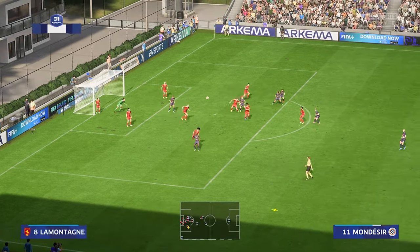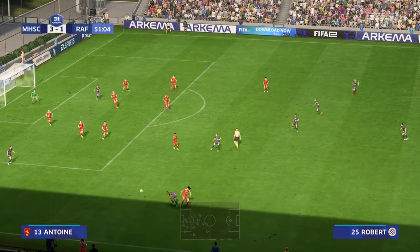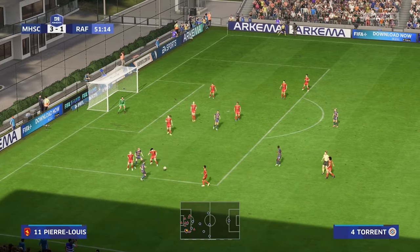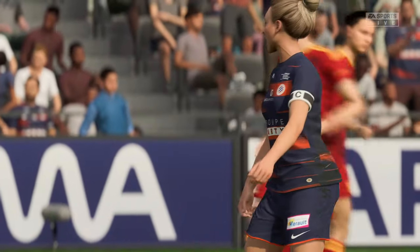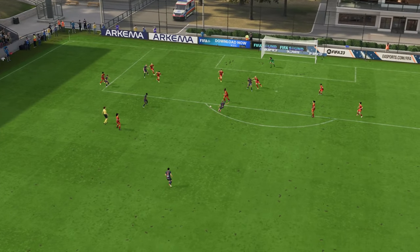And now the delivery. Not the result from the set piece they were looking for. That is a really disappointing effort. Goodness me. On that occasion, just didn't make the right sort of contact. Should be testing the goalkeeper from that sort of range.